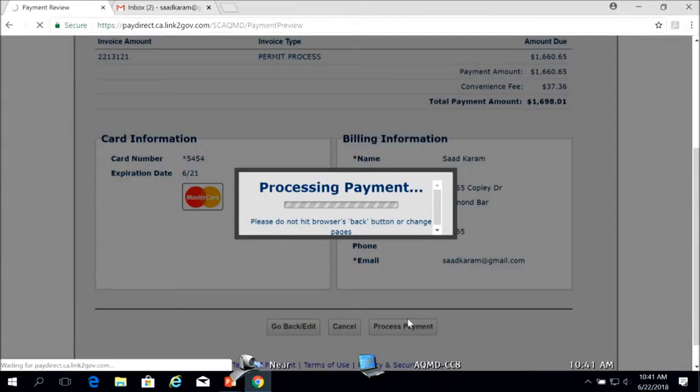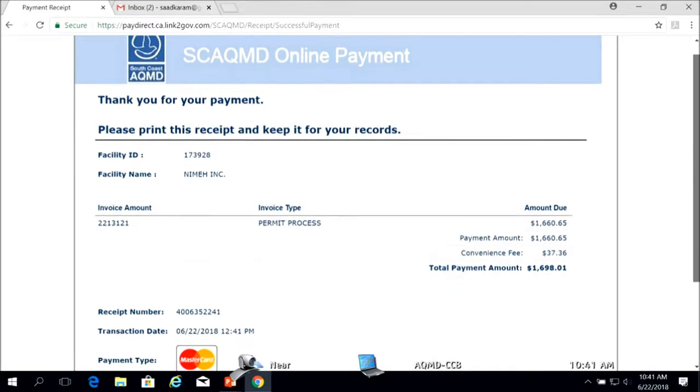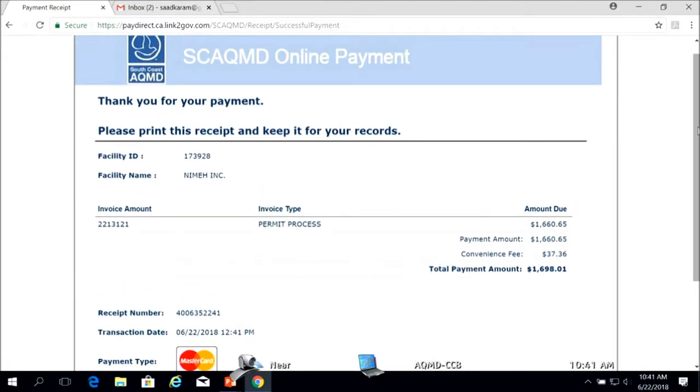And if you are paying through e-check, there's no convenience fee. I think it costs us 27 cents and we're willing to absorb that. So we'll leave that, but the credit card goes through a third-party processor, so they charge the fee. And we don't have a choice on that.